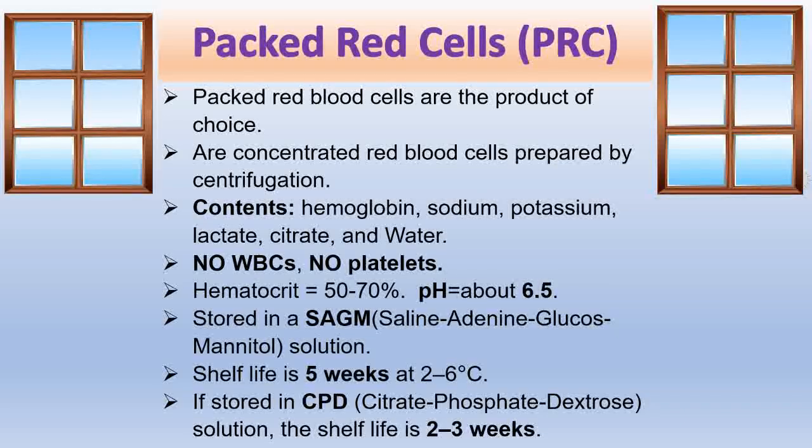Packed red cells are stored in a SAGM solution, which is a saline adenine glucose mannitol solution. Their shelf life is 5 weeks at 2 to 6 degrees centigrade. Packed cells stored in CPD, that is citrate phosphate dextrose solution, have a shelf life of 2 to 3 weeks.